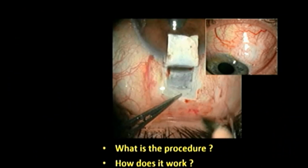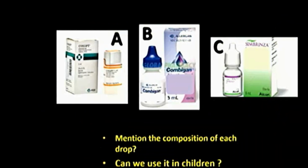So what's the procedure done here, and how does it work? What's the mechanism? Bonus question. Mention the composition of each drop, A, B, and C, and mention with each drop if we can use it in children or not. Children less than 6 years.